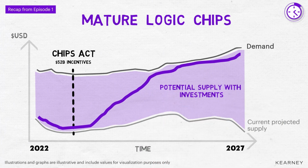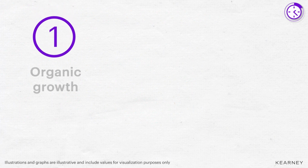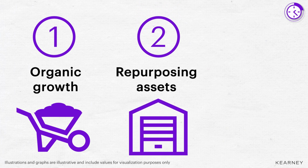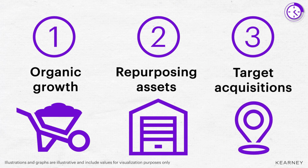We see three avenues for companies to engage with this $500 billion opportunity. First, organic growth through the building of brand new fabs. Second, repurposing assets from non-logic fabs. And third, targeting acquisitions to quickly bolster production via turnkey solutions. We'll dive into each of these in a little bit more detail.